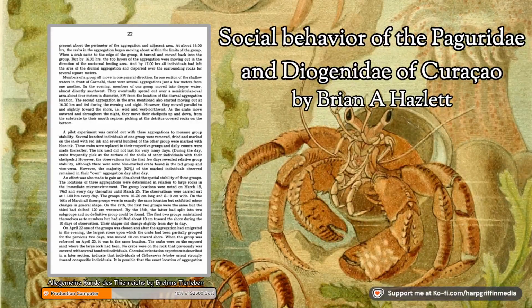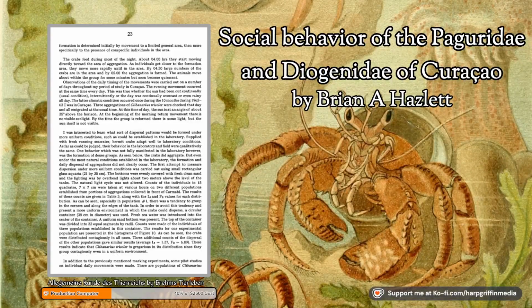Chemical orientation experiments described in a later section indicate that individuals of Clibanarius tricolor orient strongly toward conspecific individuals. It is possible that the exact location of aggregation formation is determined initially by movement to a limited general area, then more specifically to the presence of conspecific individuals in the area.